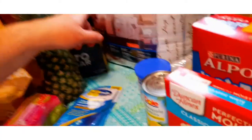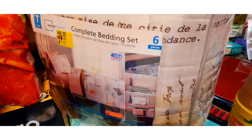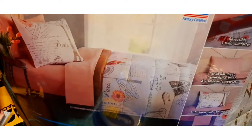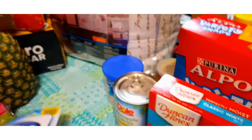Oh, yes. I did show you guys this in the clearance aisle, too. It's got like Paris, French stuff on it. It was regularly $40-some, on sale for $16. It's for a twin-size bed, but I got it because a lot of times Chef will sleep in the recliner and I'll sleep on the couch. And that's what she covers up with, a twin-size comforter, because the one I have right now is Disney's Frozen.